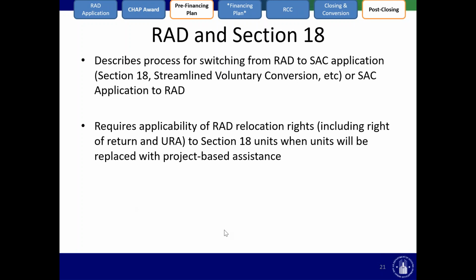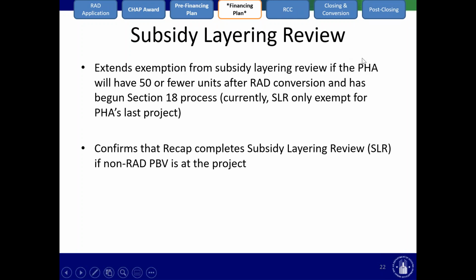So PHAs submit their financing plan, and we've made a couple of changes within the financing plan and our underwriting criteria. First, we've extended the exemption from subsidy layering review. We previously had an exemption for subsidy layering for a PHA's last property, but many PHAs are now thinking of Section 18 for their last property, given the justification for PHAs with 50 units or less. Therefore we've extended the exemption for subsidy layering review if the PHA will have 50 or fewer units after RAD conversion and has begun the Section 18 process.